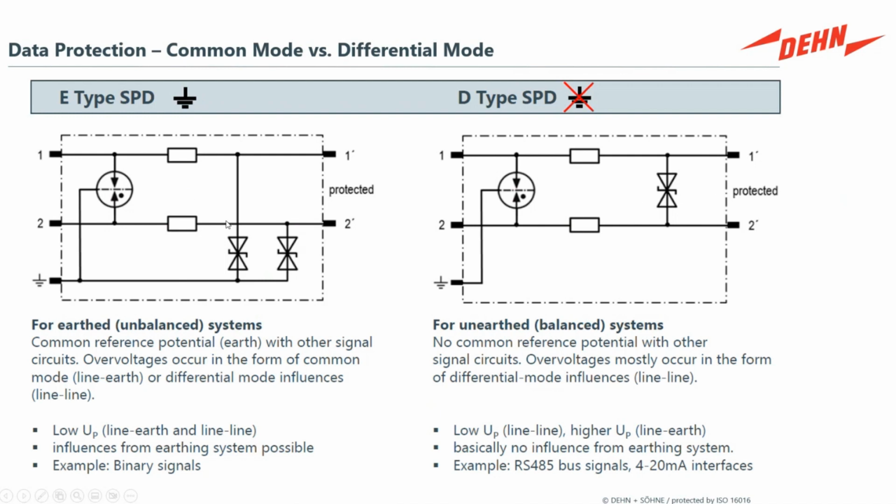For instance, when there's a grounded type system, now it gives you a way to control the voltage to ground and divert the energy to ground. It's really, remember, it's about controlling voltage and diverting energy. And this gives you a way to divert the energy to ground through the SPD device. If your device is floating, there's really no ground to reference anyway.